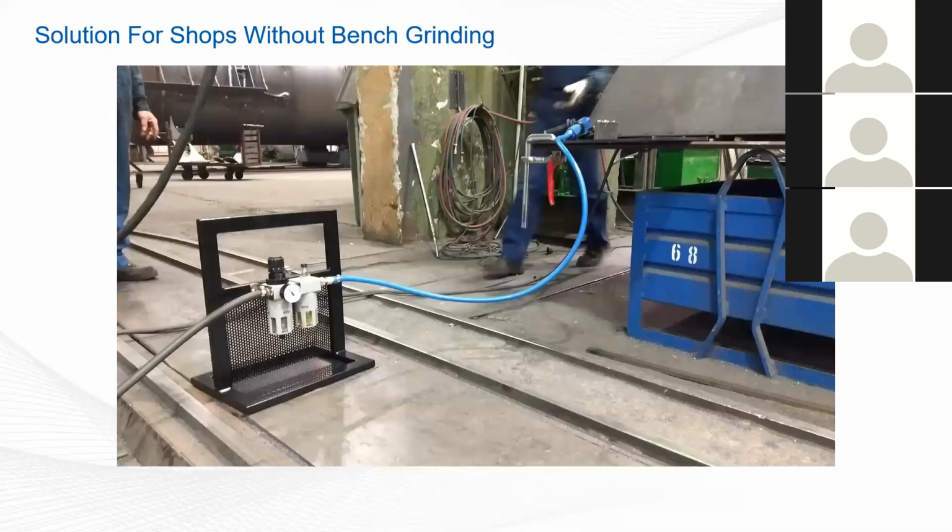So as I mentioned earlier, not everybody uses a bench grinding area, right? We've seen customers or shops that work on much larger pieces and don't have the capability of having a downdraft table to grind their parts on. So this picture shows you a way to utilize the lubrication unit along with a 3-meter or 10-foot hose, even in that environment. So there are ways, and we should try our best to make the tools run, because at the end of the day, all that's going to yield is some cost savings.